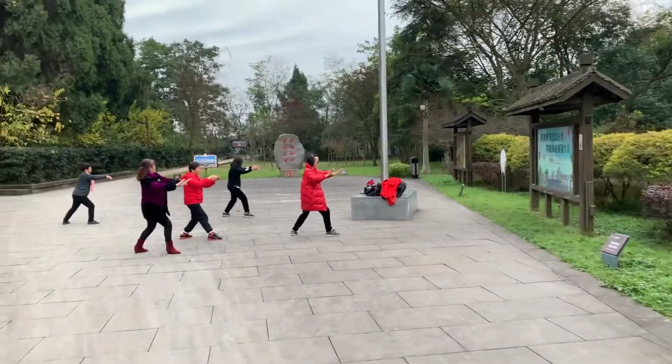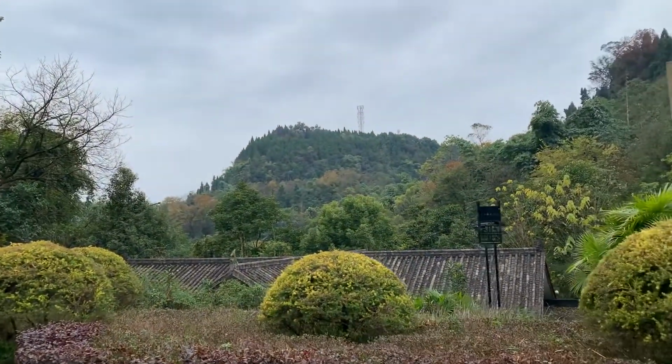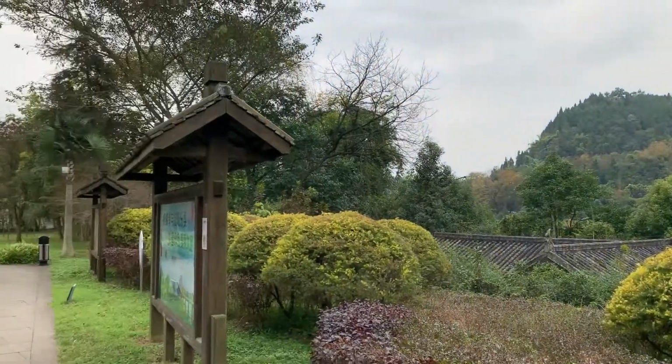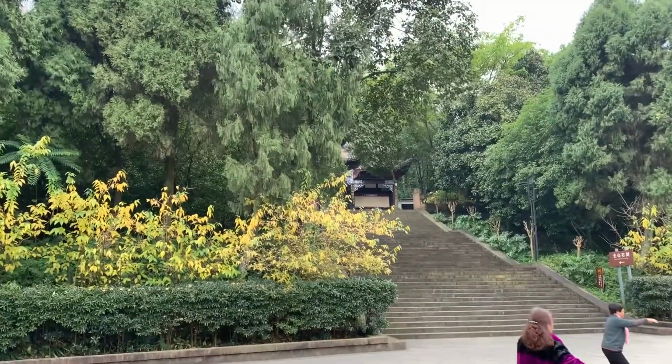And in the mountain area, there's a little music. I suspect that might be the entrance.